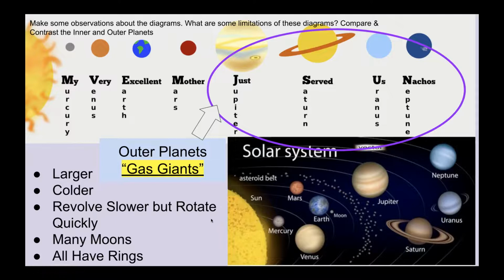All of the outer planets have many, many moons compared to the inner planets, and all outer planets actually have rings. I know we typically think of only Saturn, but all of the outer planets have rings. They're just not as pretty or as noticeable. And then we have a dividing line. There's what's called the asteroid belt, which kind of divides the inner planets from the outer planets.